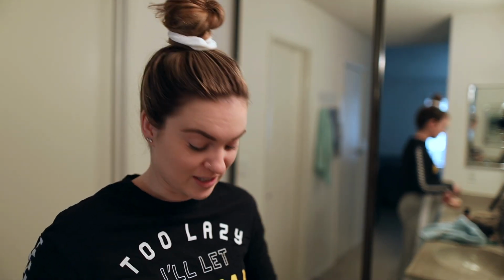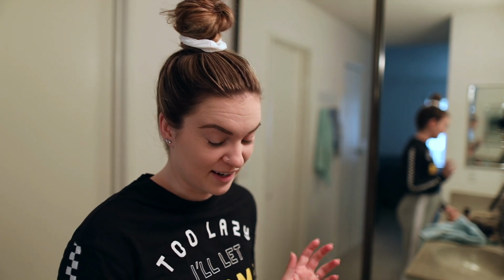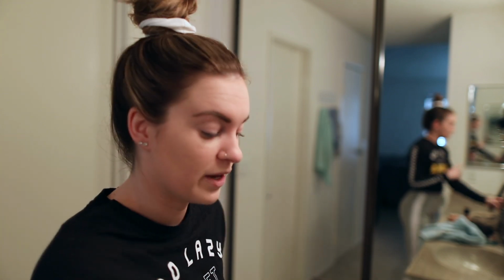Now that our powder's done, this is something new that I've been trying, and it has been amazing when it comes to making my makeup last all day. After you have your foundation and your powder on to set that foundation, I actually go in again with this Morphe setting spray and spray my whole face before I go in with any bronzers or highlight or blush or anything like that. You just want to make sure that it's completely dry before you go in with the other powders.